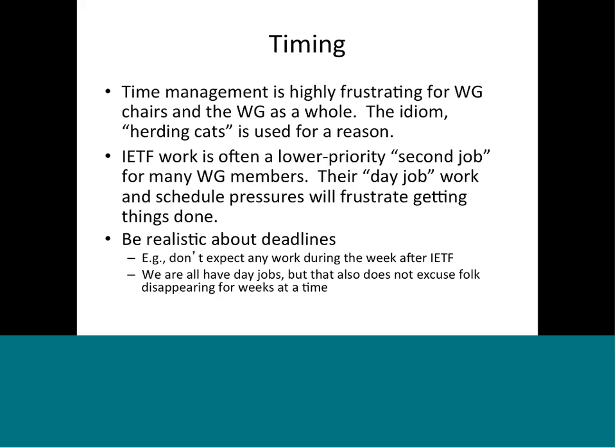What that means is you need to be very realistic about deadlines. Don't expect any work to happen during the week after IETF. Everybody has a day job, but that also means that people are not off the hook for getting stuff done. If they're signing up for the work, they need to execute. They need to let you know when they can do that. Not necessarily that it can be done in a specific time frame, but if it can't be done when you're expecting it to, when would it be done?